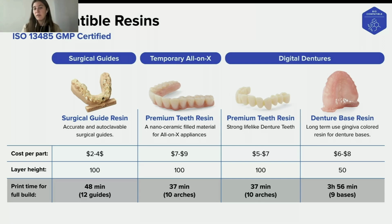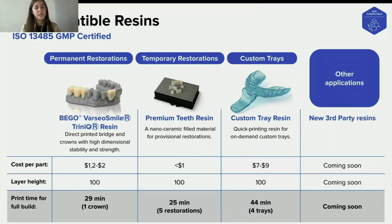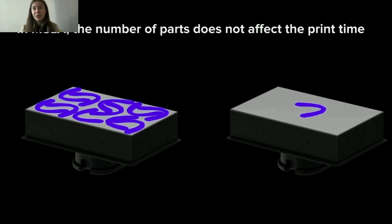temporary all-on-X appliances in 37 minutes, or digital dentures, the teeth in 37 minutes, and denture bases printed with denture base resins in under 4 hours. Other applications, for instance, permanent restorations, also 1 crown in 29 minutes, temporary restorations in 25 minutes, and custom impression trays in 44 minutes. So you can see that the print times are actually significantly reduced as a whole.